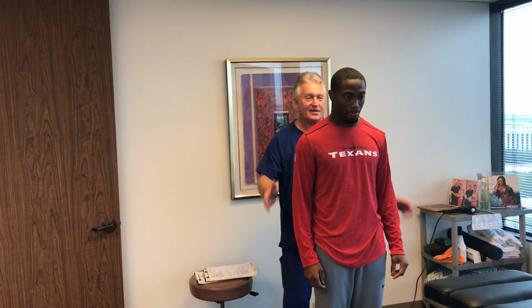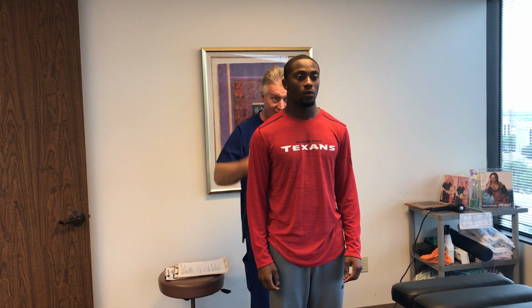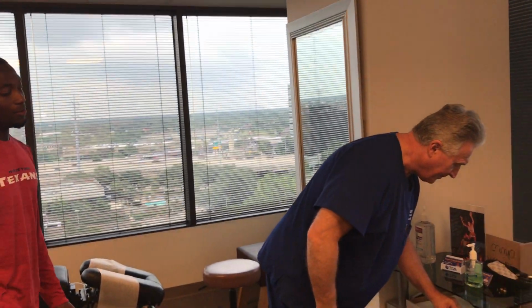So we're going to show you how we do this on Robert today. And let's have you flex your head forward and backwards for me, and then neutral. Yeah, just a little bit forward and over to the right. Not bad. Pelvis a little bit left. So we're going to do the first one over here on the knee chest. That was a deep one that first time, wasn't it?